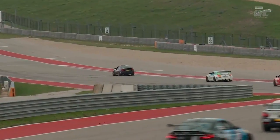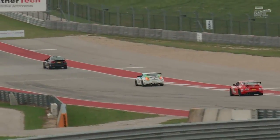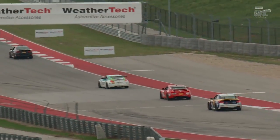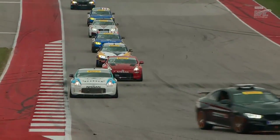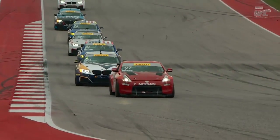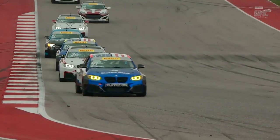Well, touring car competitor Mikey Taylor behind the wheel of our classic BMW M3 GTS pace in the field here. I know he wants to be behind the wheel of one of these race cars rather than the pace car, but we'll see if he can do that later on this season.